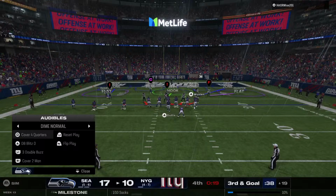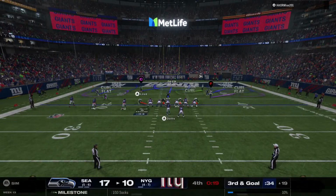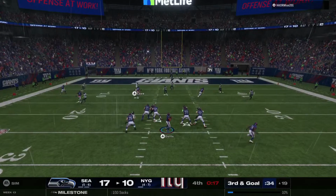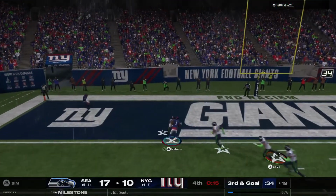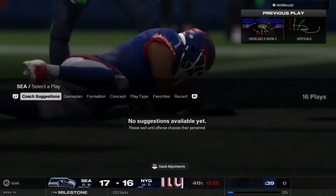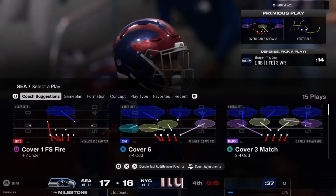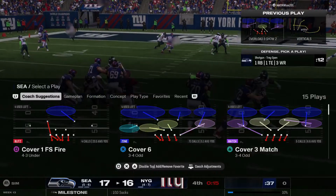2 straight sacks have him backed up now for a 3rd and goal. He'll look to throw. And this ball is caught. It's a touchdown. And now in the final seconds, they're a PAT away from likely getting this thing to overtime.